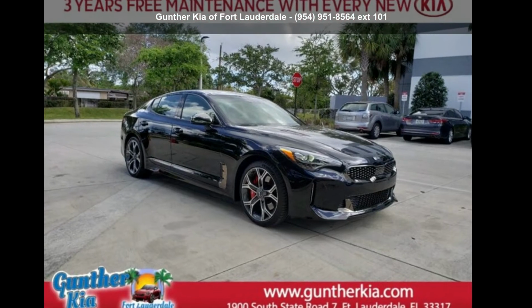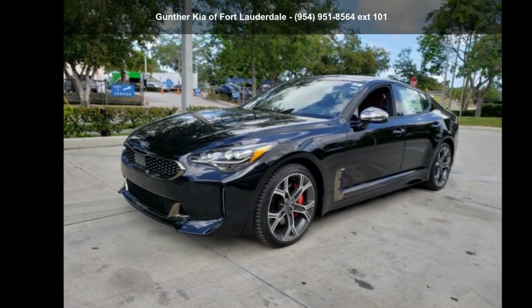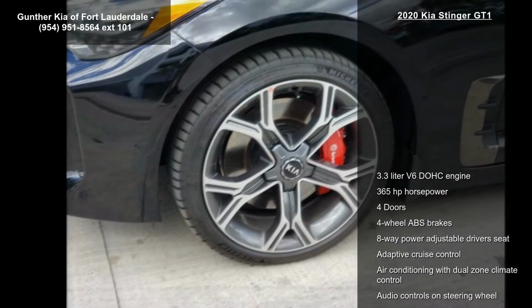Arrive in style with this Kia 2020 Stinger GT1. If you are looking for a first-rate auto, this one could be yours today.